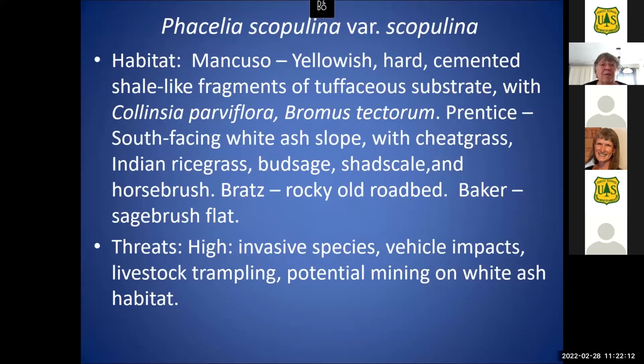So the habitat, at least in Oregon, we know that it's ash. Other than the 4 collections we have, we really don't know a lot about the habitat, but we assume it's the same thing. And the threats are high. There's invasive species, vehicle impacts, livestock trampling, and potential mining on white ash habitat. The next one.